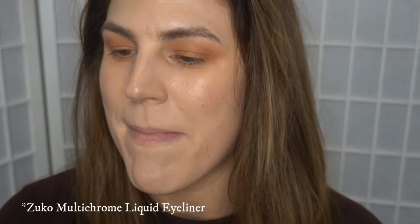So this is the MAC, did I even mention this? MAC X Color XS Pencil in Nudge Nudge Ink. I use this almost daily. Otherwise, I'm using my Charlotte Tilbury Pillow Talk eyeliner or the Walk of No Shame eyeliner, which is very similar to this one in shade. But I do like that this is a wind up for travel purposes. I didn't have to pack a sharpener.